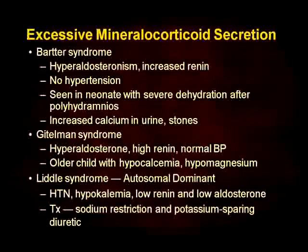And the last three syndromes you need to know: Bartter, they have high aldo, high renin, but no hypertension. And the buzzwords for this are polyhydramnios, calcium in the urine, and subsequently kidney stones. Gitelman, they have high aldo, high renin, normal blood pressure, and they get hypomagnesemic and hypocalcemic. And then Liddle syndrome is high blood pressure, low renin, low aldo, and you treat with sodium restriction and a potassium sparing diuretic. And that is the end.